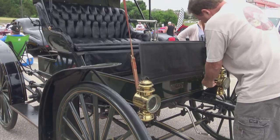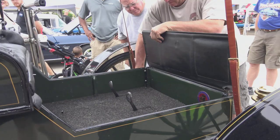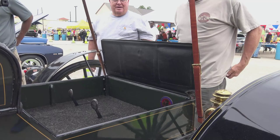How much would she set you back out of the Sears catalog? I think $398. So I've got a poster with some of the old advertising I'm going to go get here in a second.